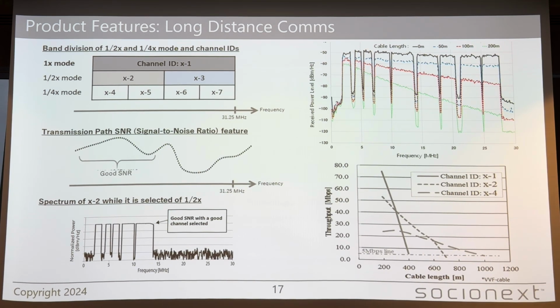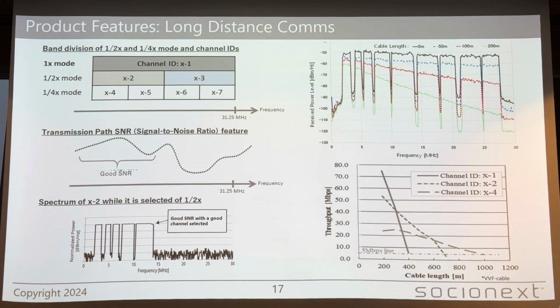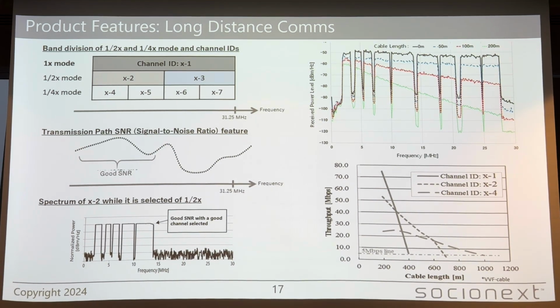Next slide, please. So this is maybe just a recap of what was shown this morning. Top left we see the band divisions, so X1 the full mode, or we can have the half rate mode where we select X2 or X3, or you have the quarter rate modes. And as was already said this morning, on the right side you see the attenuation. If the frequency goes higher, attenuation gets worse, of course, and the signal to noise ratio will also be heavily impacted by that. Having X1, as explained this morning, you can reach 400 meters with 5 megabits per second as a limit.